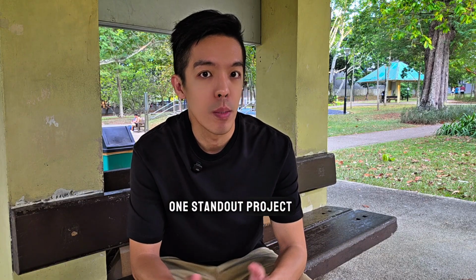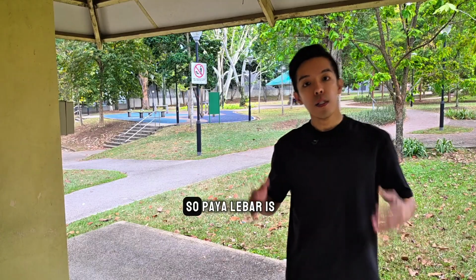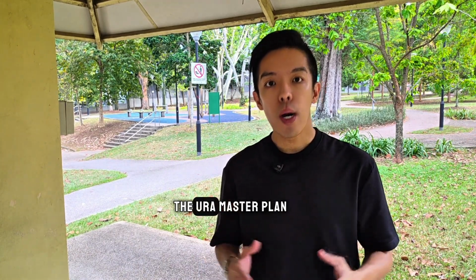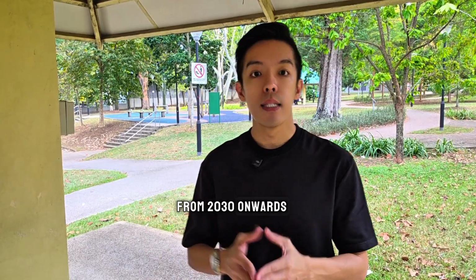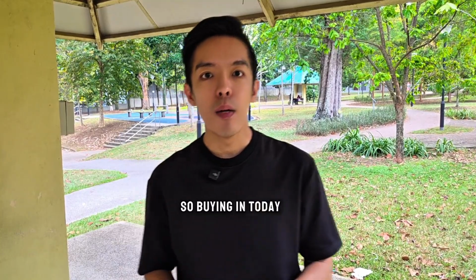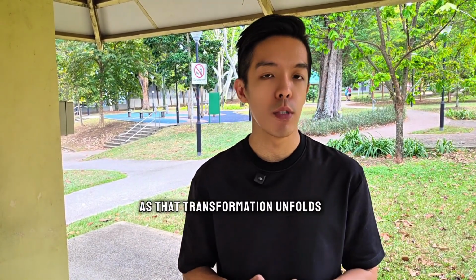One standout project was in the Paya Lebar area, and that was interesting for me. Paya Lebar is set for a massive long-term transformation with the relocation of the Paya Lebar Air Base. The URA master plan actually puts that relocation from 2030 onwards, turning the whole area into a new mixed-use district with residential and commercial. So buying in today will position us to capture the spillover effect as that transformation unfolds.